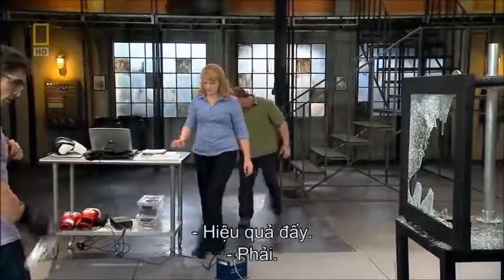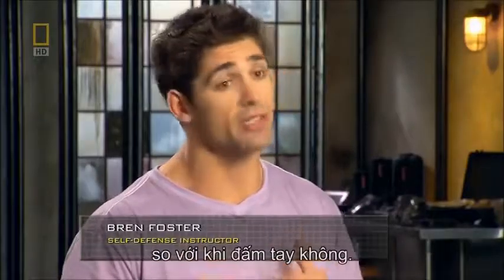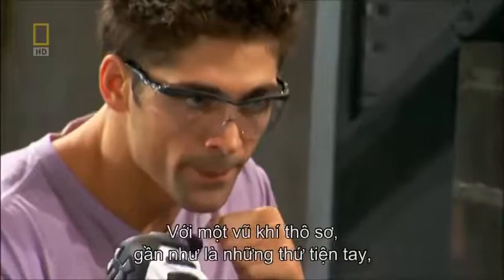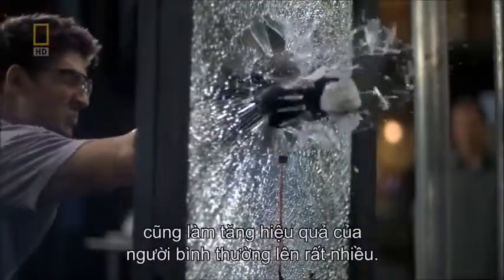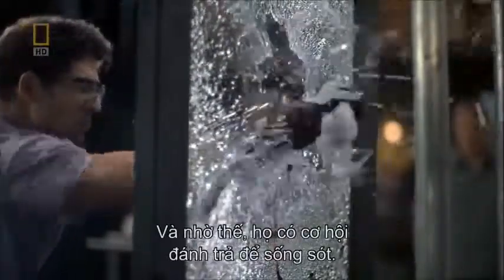So that was effective. Yeah. It was clear with the folded magazine, I did a lot more damage to the glass than I did with my fist. So a simple weapon, almost anything at hand, like a folded magazine, can give even an average person a major boost in effectiveness and thus a fighting chance to survive.